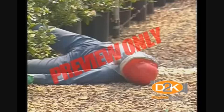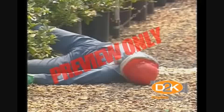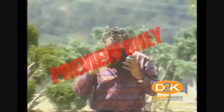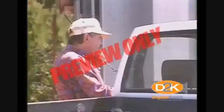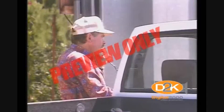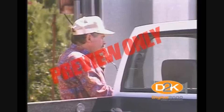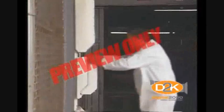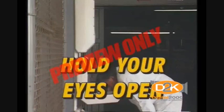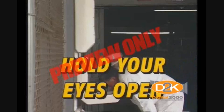If you notice a coworker having trouble breathing or passed out inside a closed area, get help as fast as you can. But don't go in unless you have the proper breathing equipment and are trained in using it. If you can't go inside, quickly call for your supervisor or a coworker who is trained and equipped to go inside. If you or a coworker gets pesticide in the eyes, immediately rinse the eyes with cool water for at least 15 minutes while holding the eyes open. Go to a doctor as soon as possible.